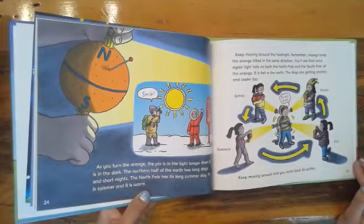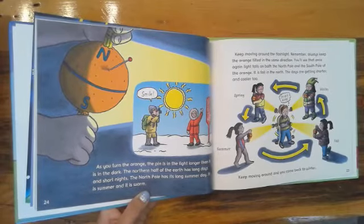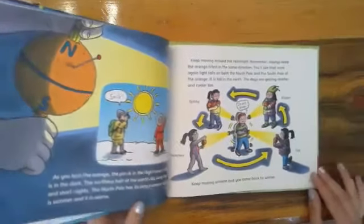As you turn the orange, the pin is in the light longer than it is in the dark. The northern half of Earth has long days and short nights. The North Pole has its long summer day. It is summer and it is warm.